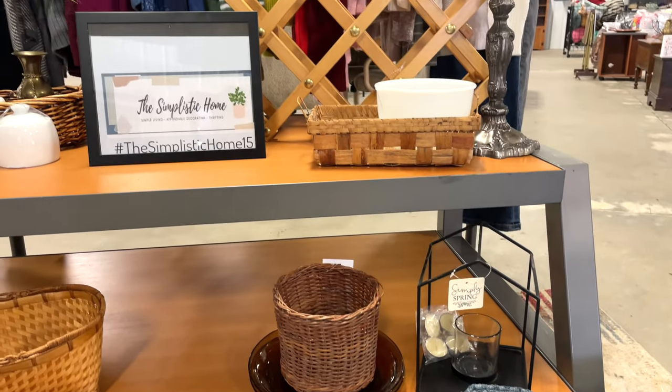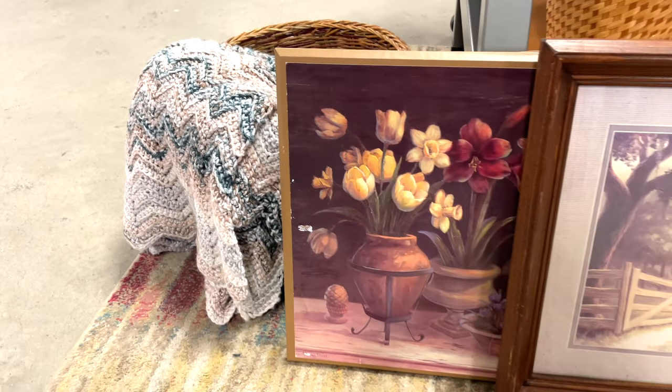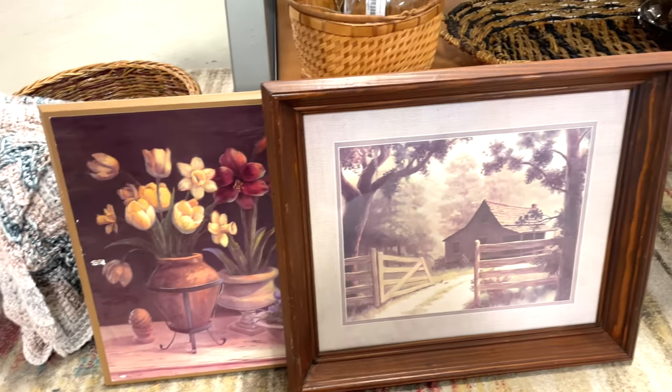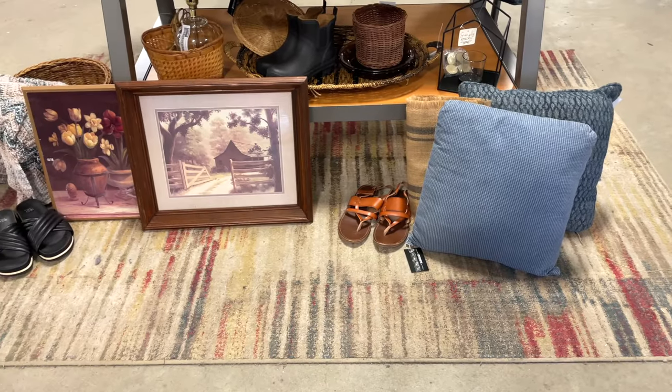But I just wanted to show you guys that you can truly shop budget friendly. There are so many cute pieces that you can find while thrifting. And yeah, so just wanted to give you guys a little bit of this and just show you the inside scoop.